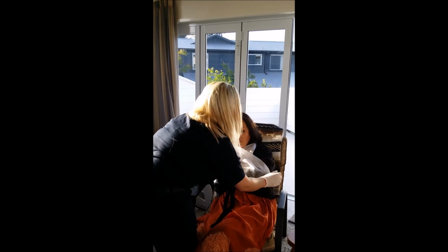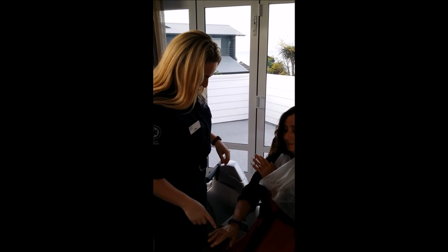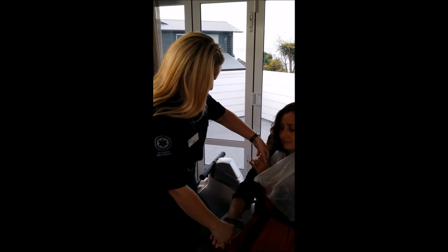Nice and elevated. She's had ice on it as we arrived. So Fleur, are you able to wiggle both of your fingers at all? Just a wee bit. And this one. Oh. And are you able to lightly squeeze my hands? Cool, so you've got reasonable strength and movement in there.